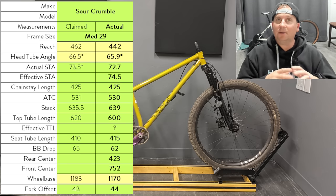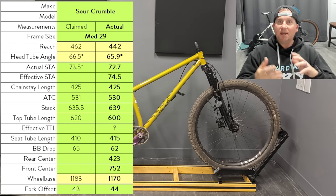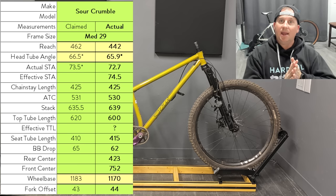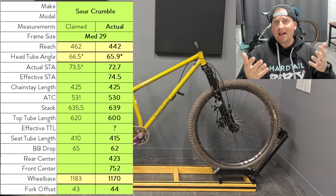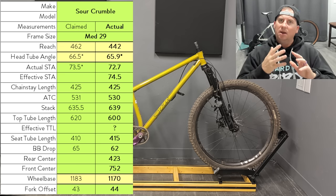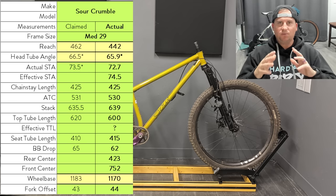I'm not sure, and I'm not going to assume, but I really wanted to highlight this because the reach is significantly different. The head tube angle was also 0.6 degrees slacker than stated, and it felt that way. It just felt a little bit more planted on the trail. Chainstay length was spot on, axle to crown was spot on. So I'm not exactly sure why; most of our measurements were pretty close, but the reach was way off.